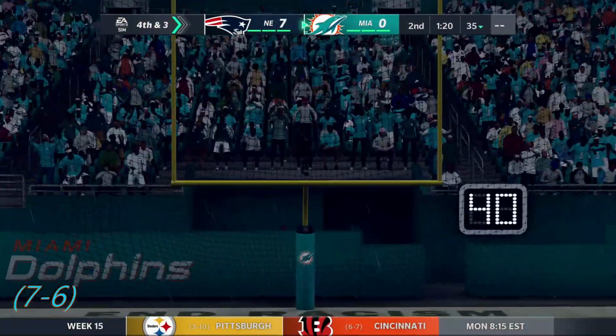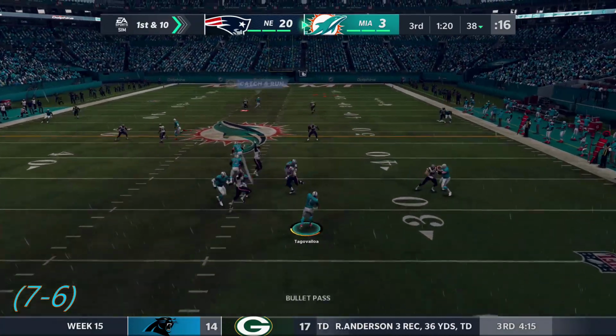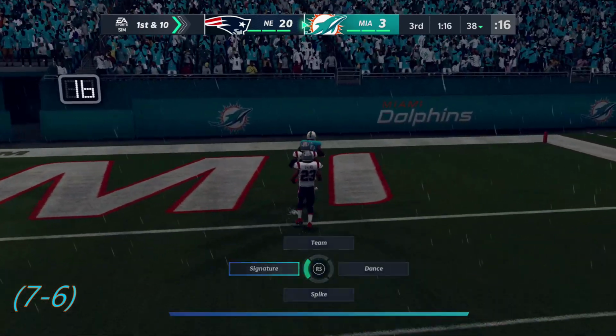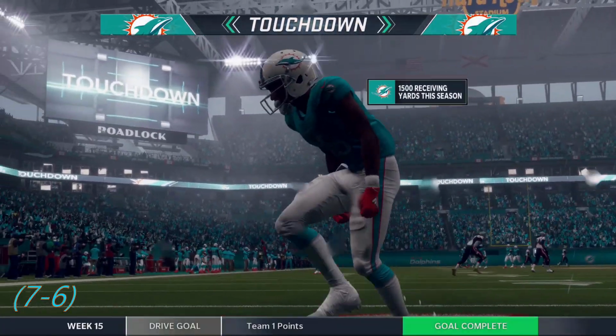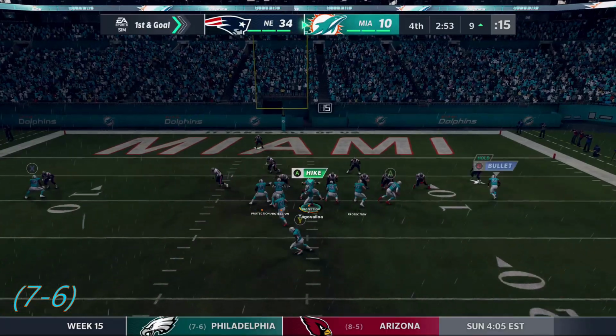The kick by Sinner. Your eyes move and scan the field. And here he finds the open guy for a nice pickup. He'll rifle this one deep. This is caught inside the 15. And he will take it in for a Dolphins touchdown. Touchdown. To bring up first and goal.